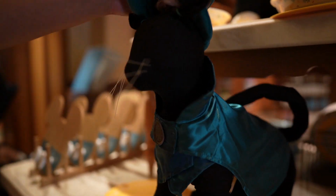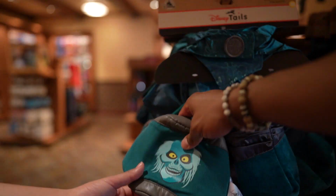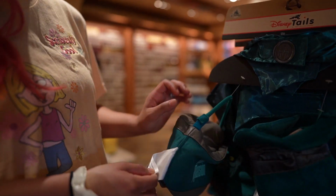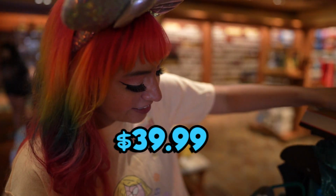And then look at this Halloween costume. I love this top hat. This is so, so cute. That's awesome. It's actually right over here, fam. And here's what else it comes with. Oh, the little hatbox ghost purse. How would you put that on your dog or cat? I have no idea, but this is priced at $39.99.